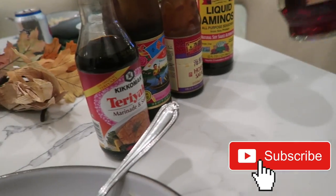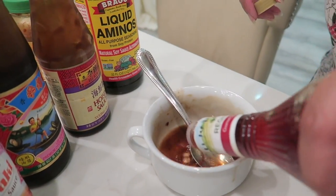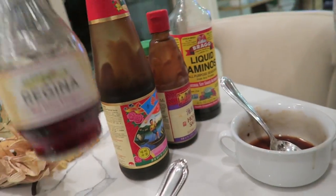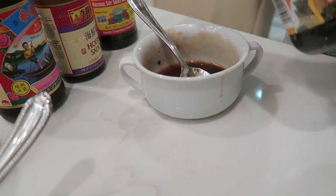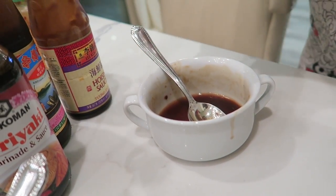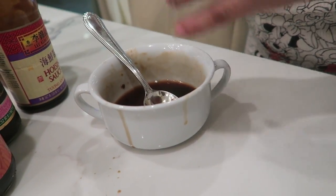So mom made some delicious sauce concoction for the soup. And she just poured a bunch of stuff together to make it. And then we already ate it all and she's making some more. So I guess it's red wine vinegar, then teriyaki. Again, she's just pouring stuff together. There's no exact measurements. Sorry. Liquid aminos, you can also use soy sauce if you don't have any.